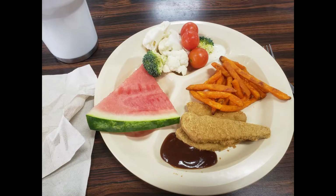For lunch today, I had chicken tenders with barbecue sauce, some sweet potato fries, a piece of watermelon, some veggies and some ranch, and all of this was 539 calories.